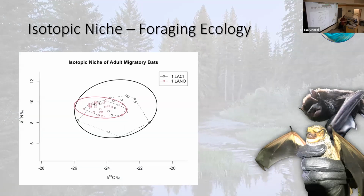So for this plot, all the individuals are the points inside, and the ellipses encompass the entire area of what that isotopic niche is going to be. We have our stable nitrogen isotopes on our Y, which is related to trophic level. And then we have our carbon scale on our X, which is related to where in the ecosystem, terrestrial versus aquatic. And our hoary bats are the large black circle, and our silver-haired bats are the red nested right in the middle.